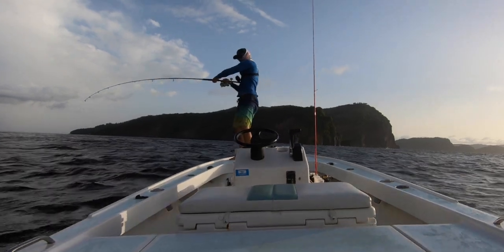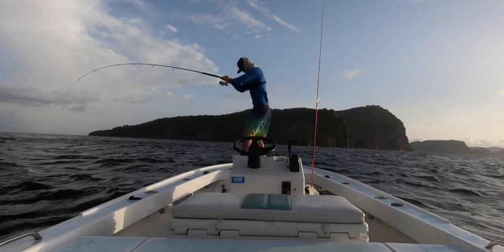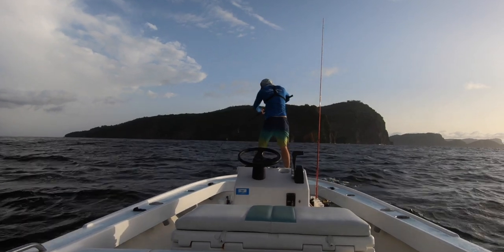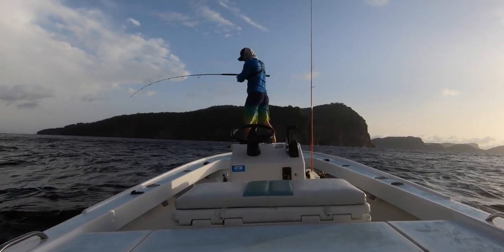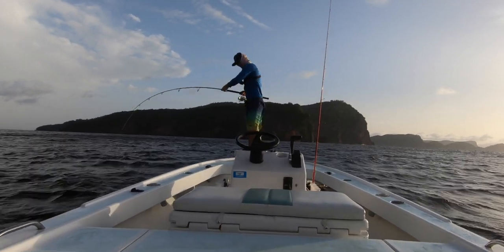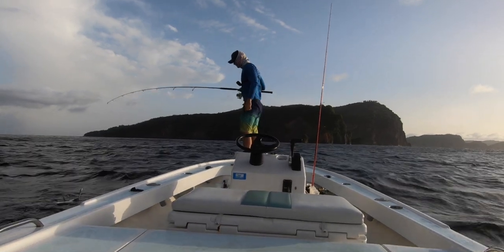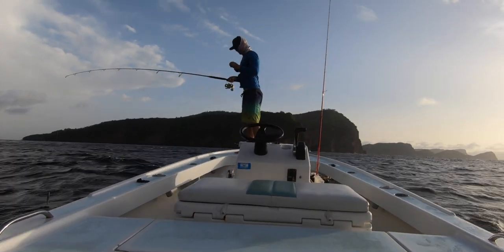Oh, now he's taking line. I can't believe where that fish took my line. Just the baby size, but it's still fun. That was a perfect hook too. BKK 2-0 through the top of the nose, just like the last one. That's what's up.